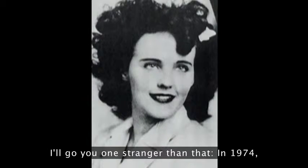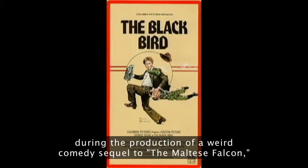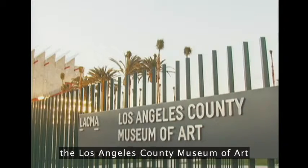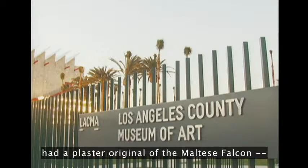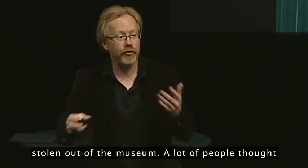I'll go you one stranger than that. In 1974, during the production of a weird comedy sequel to the Maltese Falcon called The Black Bird, starring George Segal, the Los Angeles County Museum of Art had a plaster original of the Maltese Falcon, one of the original 6 plasters, I think, made for the movie, stolen out of the museum.